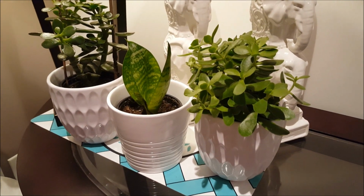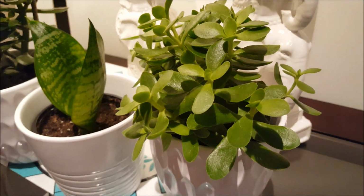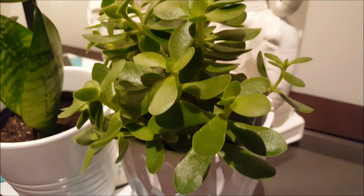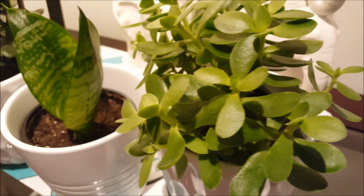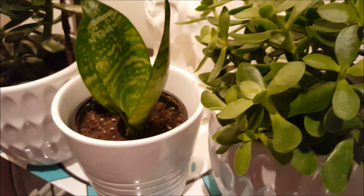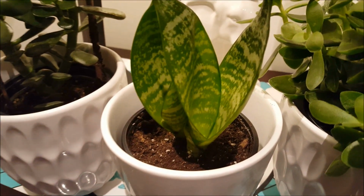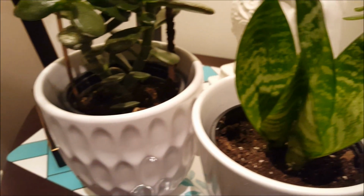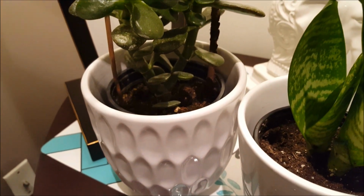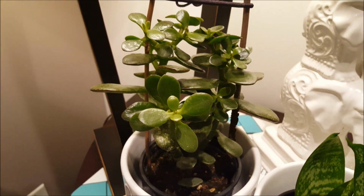Here's another area where I like to place my other plants. It's a great location. It gets plenty of sunlight. I have Crassula. Next to it is bird's nest snake plants. And then Crassula jade ovata, which I'm training to go straight with this little trellis.